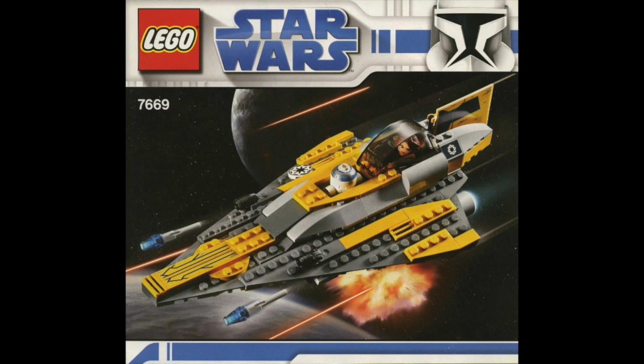So I do want to get a built one, and I do want to get one sealed of the original 2008 one. I do have the new 2018 one just to kind of have for now, and I want to have both sealed eventually, but I do want to get one built and one sealed of the set number 7669 from 2008.